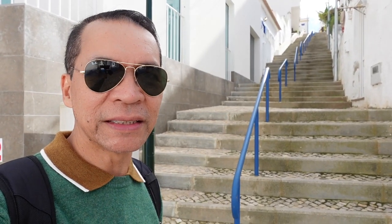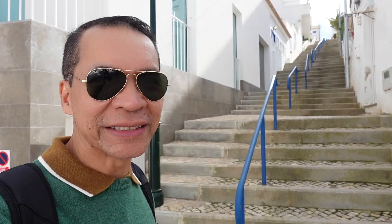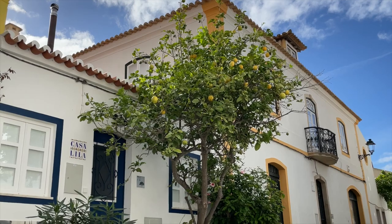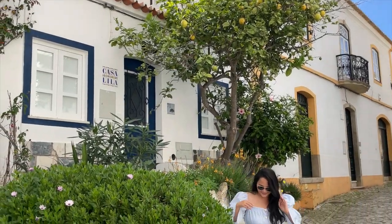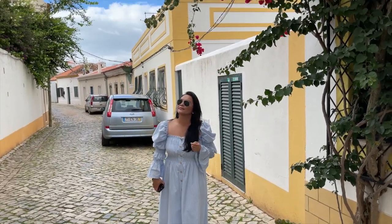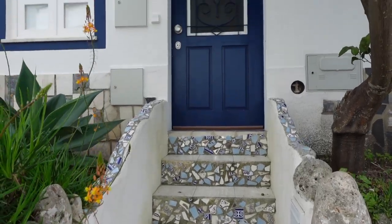This is a hilly village, so the stairs. Look at those stairs up there to get to the top. It's a good workout. Look at that lemon tree. And it's just really cute here. The cobblestones, the architecture, the different colors. And look at the stairs or the steps.